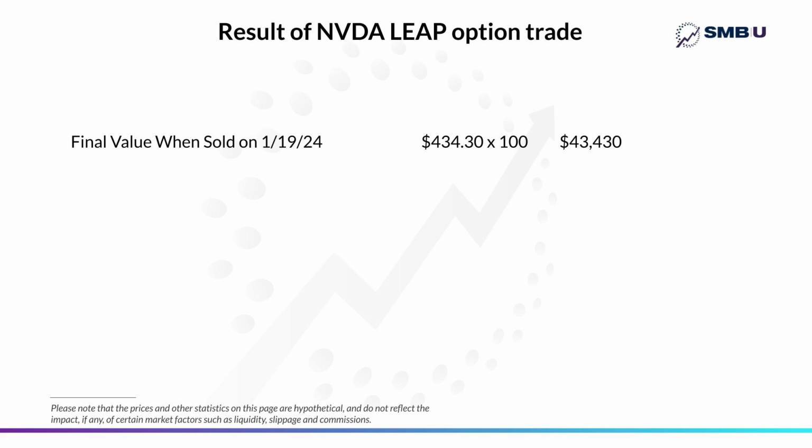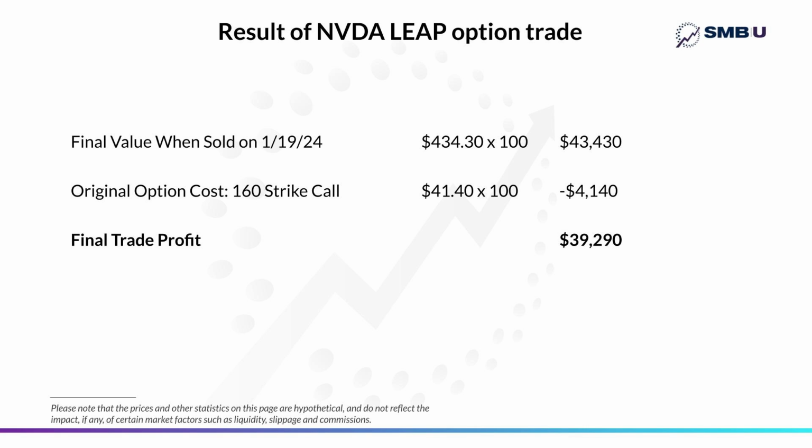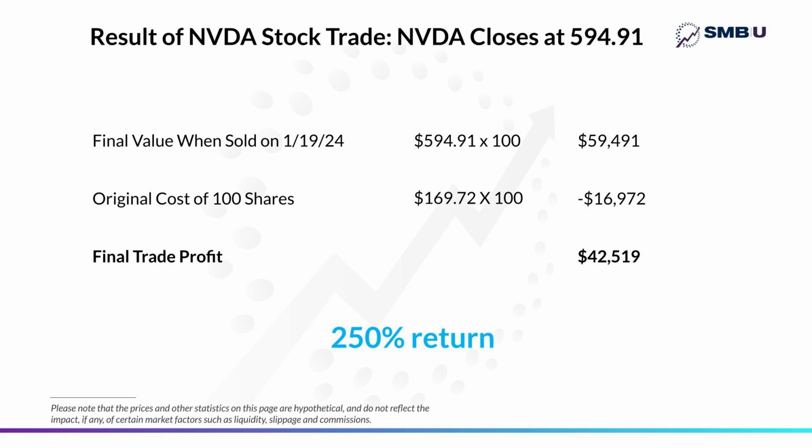And so let's now calculate the profit on the trade. The call option blew up to a final value, believe it or not, of $43,430, out of which, of course, you subtract the original cost to get a profit of $39,290, which is more than a 900% return on the original trade. And all you had to do was put up $4,140.